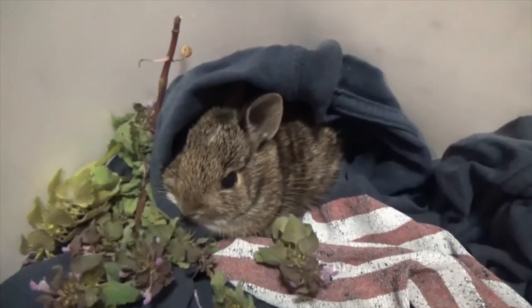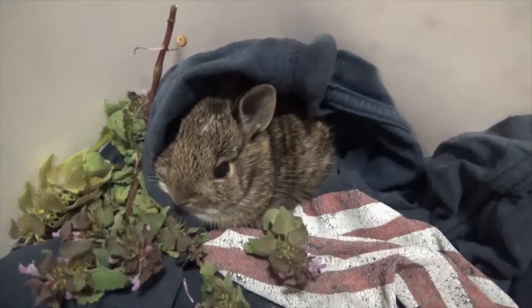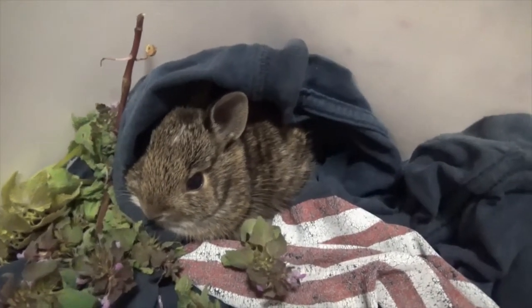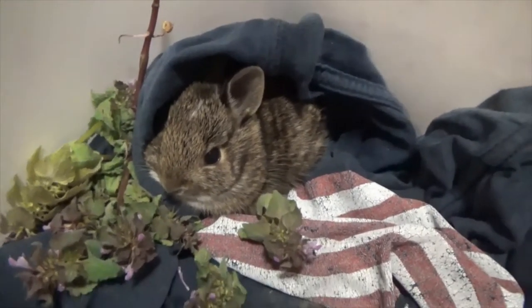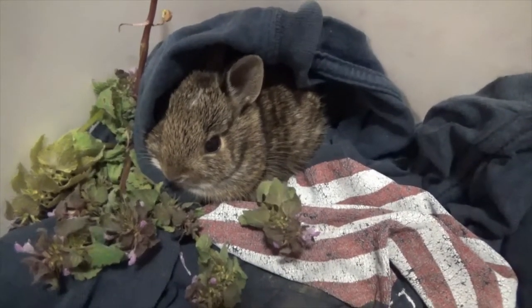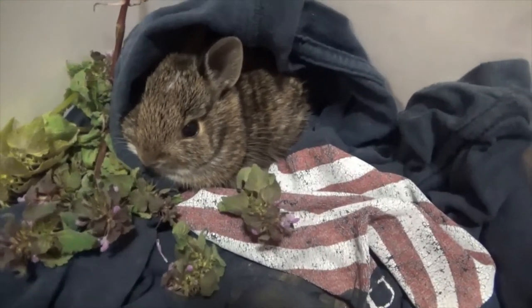And this is a cottontail rabbit. And cottontails are ready to leave the nest at 4 to 5 weeks. And from the picture, he's 4 to 5 weeks. And we are going to let him go soon. And we're going to put the cats up in the shop so they won't try to get him again.